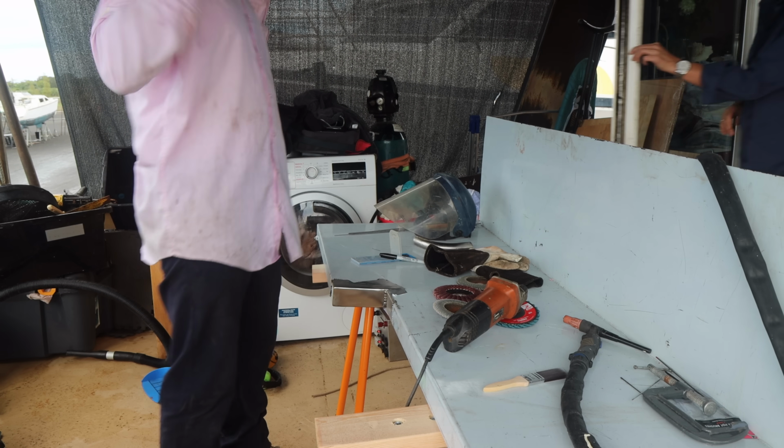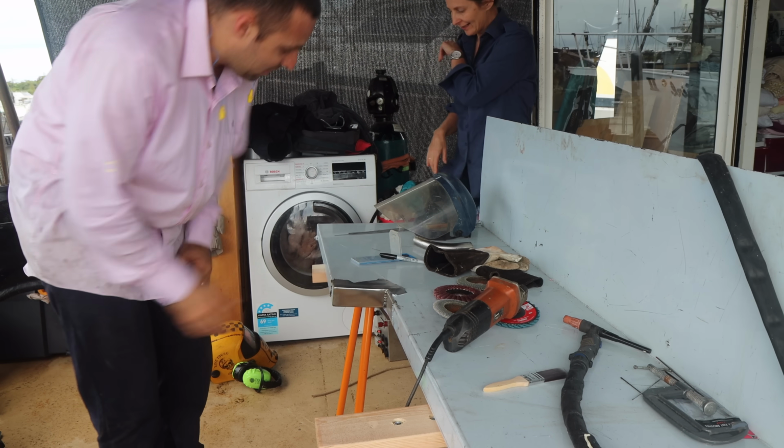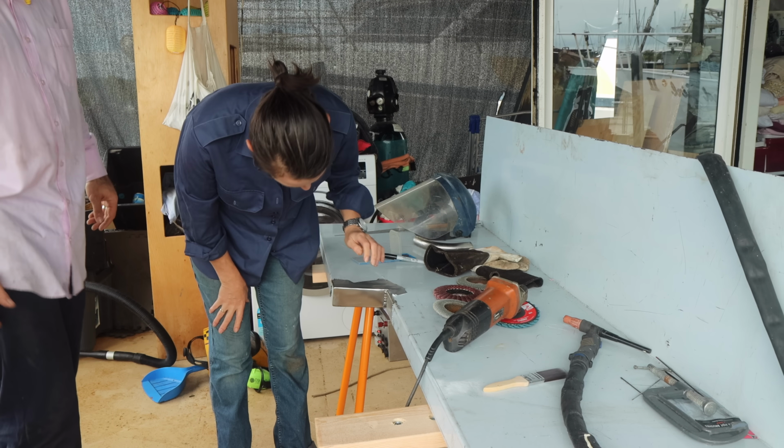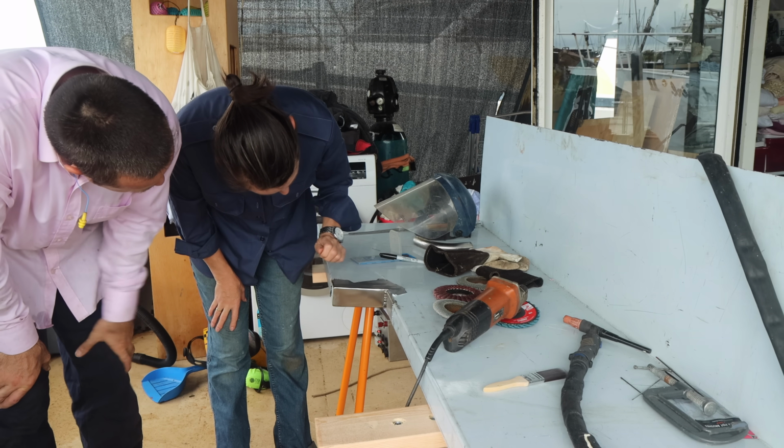Okay, never used these flappers before to polish anything. Whoa, look, feel at that, feel that. It's warm, but just feel it, it's amazing. Oh my god, that is incredible, honey. I kind of want to leave it like that, really.